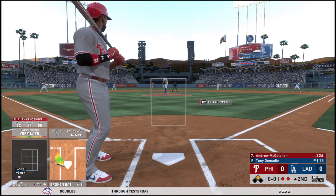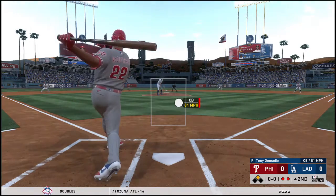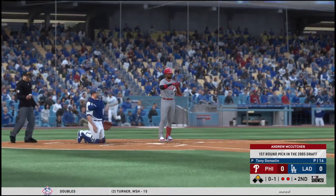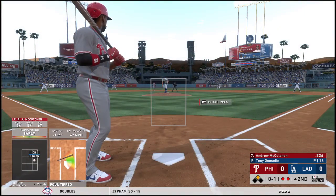Now at the plate, Andrew McCutchen, runner in scoring position with two gone. He's ready. Here's the first offering. McCutchen, or just Cutch, as he's frequently referred to. He was a first-round pick back in 2005.